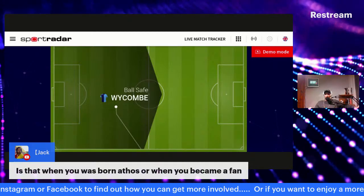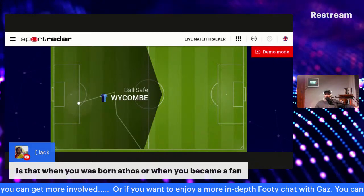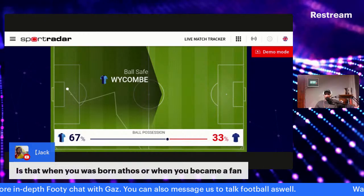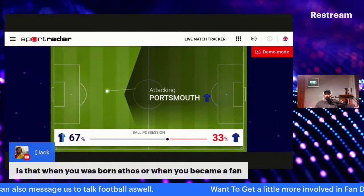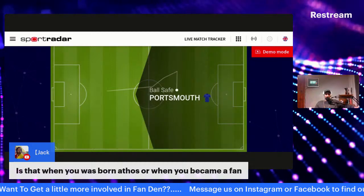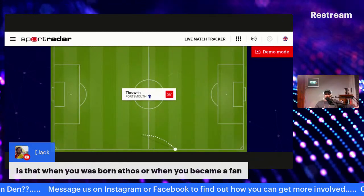Now Portsmouth racing forward into the Wycombe half. It's played out wide on this near side as they keep coming forward here. Wycombe try and challenge. Portsmouth playing it back into the middle, as Wycombe again press to try and win it back though, as Portsmouth play it forward there. It's won back by Wycombe. Now Wycombe playing it out wide on this near side as they knock it long up the field and it's won back by Portsmouth midway inside the Portsmouth half of the field.